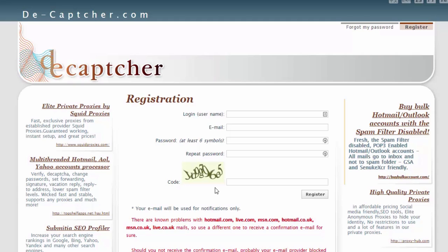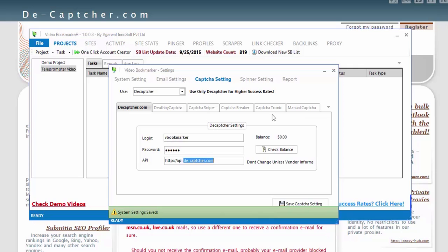I just submitted $10 worth of credits, and the software is going out there and using their CAPTCHA solving service, and I'm having high success rates. So keep that in mind. $10 goes a long way. If you're getting low success rates with the CAPTCHA solving, go to dcapture.com and buy $10 worth of credits, enter your login details from dcapture.com here, like I'm doing. You can see I've got $7.32 left in my account.